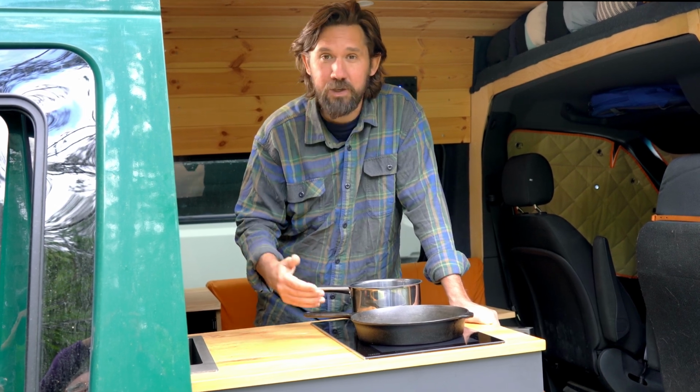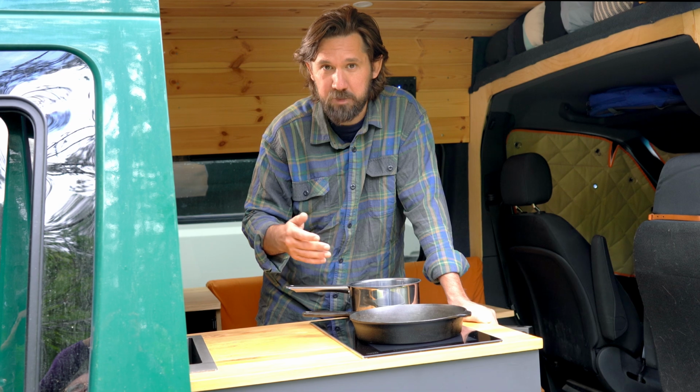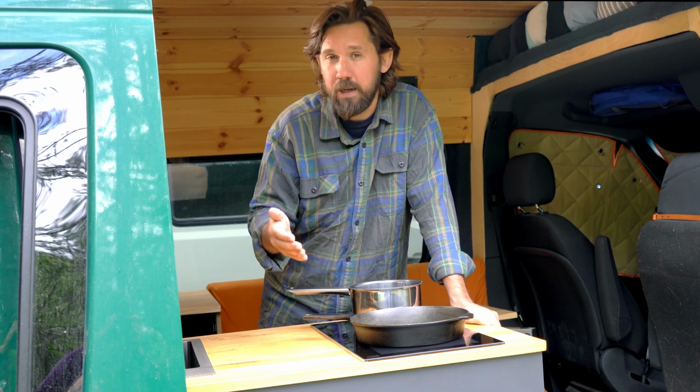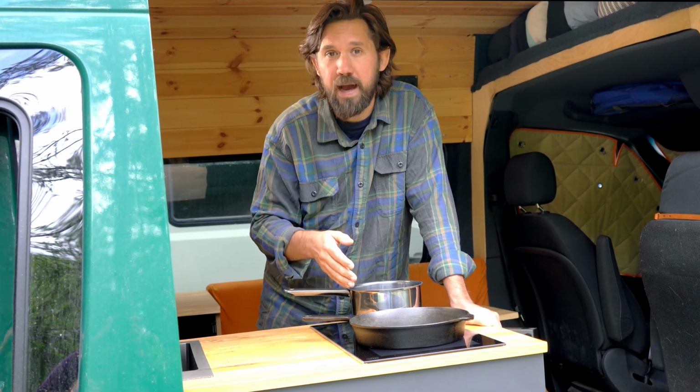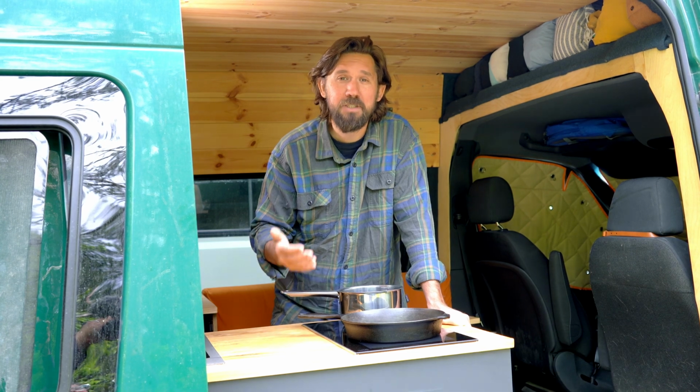So you can use cast iron, you can use stainless steel, you can also use like a Le Creuset pot or anything else like that. That works perfectly fine. The only thing that won't work that you might have in your household is an aluminium pan, a ceramic pan, or if you might have some fancy copper pans, those will also not work on an induction cooktop.